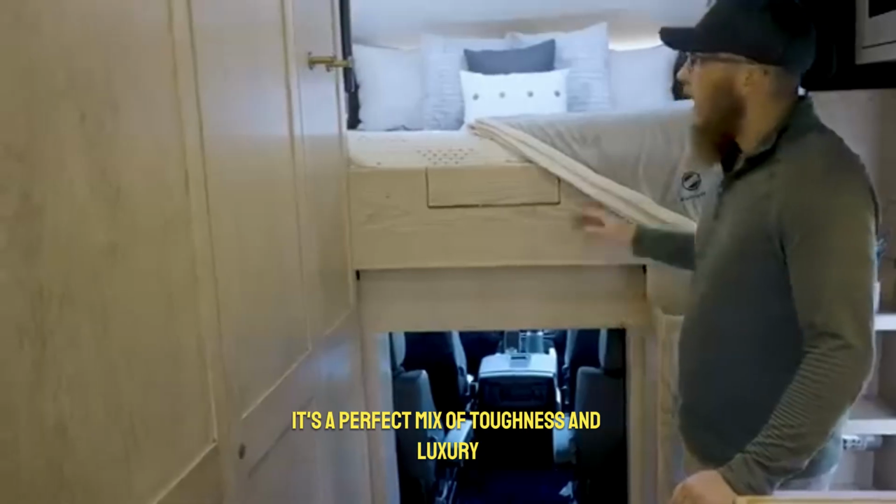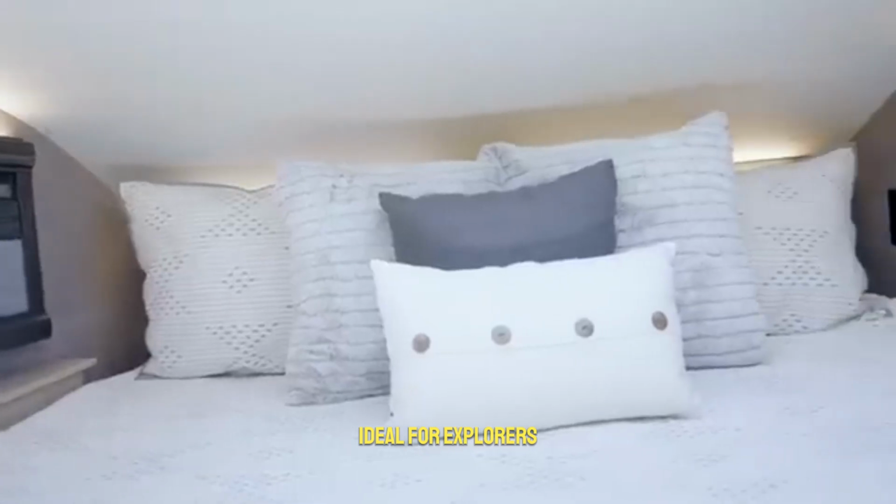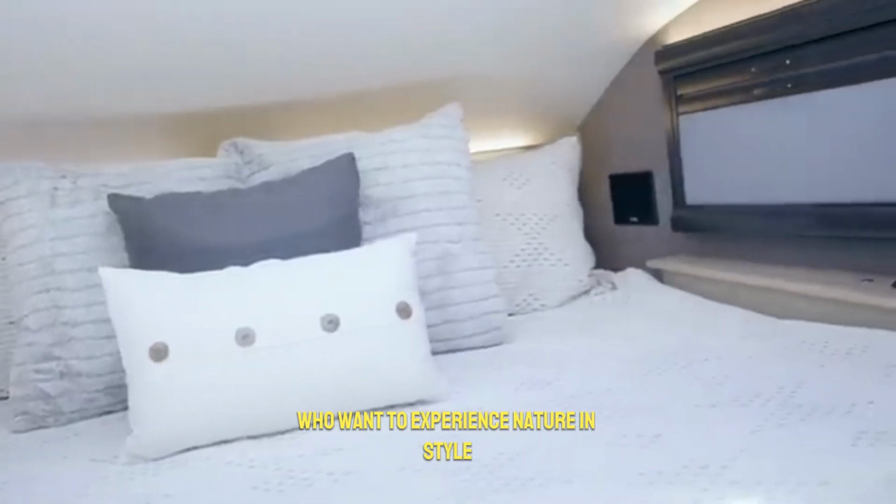It's a perfect mix of toughness and luxury, ideal for explorers who want to experience nature in style.